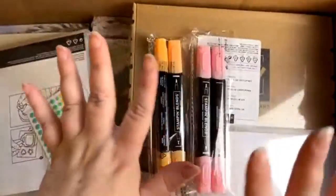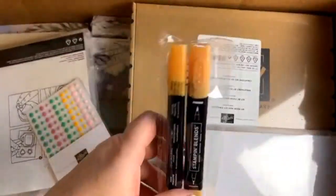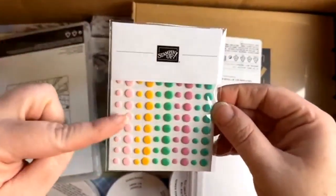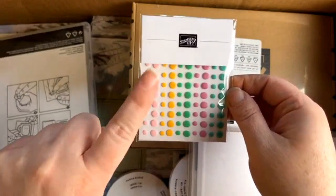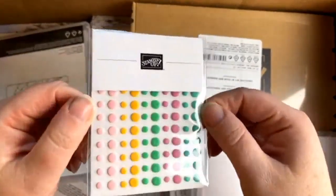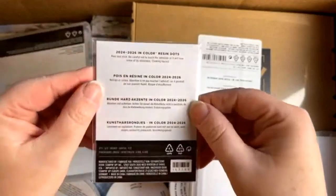So in addition to the five colors, I also got the Stampin' Blends in those shades. So here we have Pretty in Pink. I'm just going to try to group these together. Here we have Peach Pie. I am so excited to have that. There are two different 2024-2026 in color embellishments, and this is one of those packs. And you can get a really good look at the color lineup for the in colors here. These are called the In Color Resin Dots.